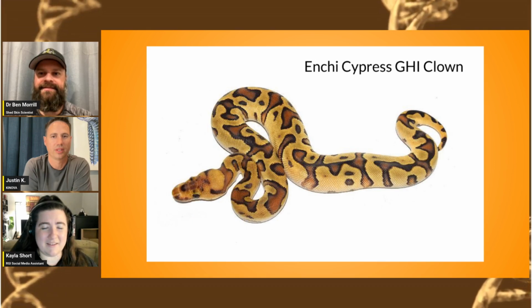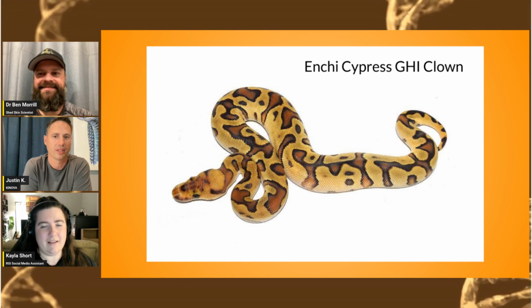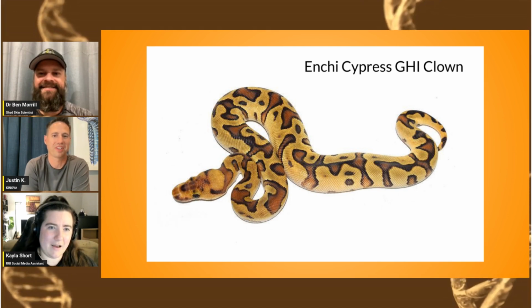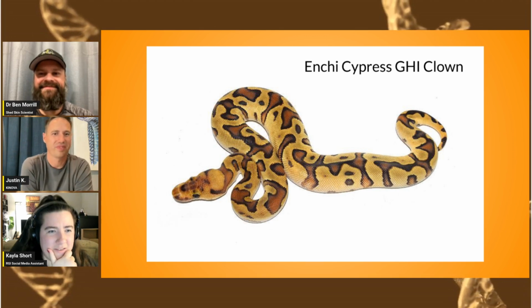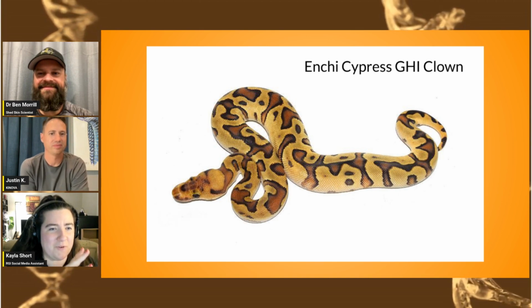That lace is definitely another cool one, and to put on top of darker genes, that's a nice thing to be able to do. For sure. Let's see. This Enchi Cypress, I like that pattern, it's so wild. I don't know why I think of camel spider when I see this, like the colors. It's like nothing to do with the spider, obviously. That's just what comes to my head. Yeah, at least those color combos are giving solifugid.